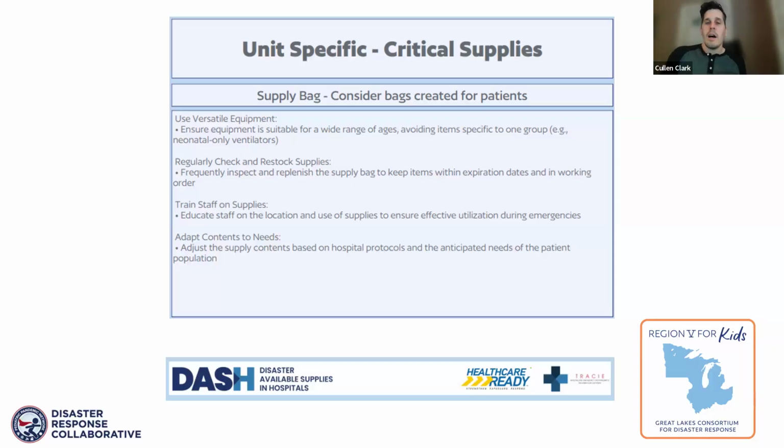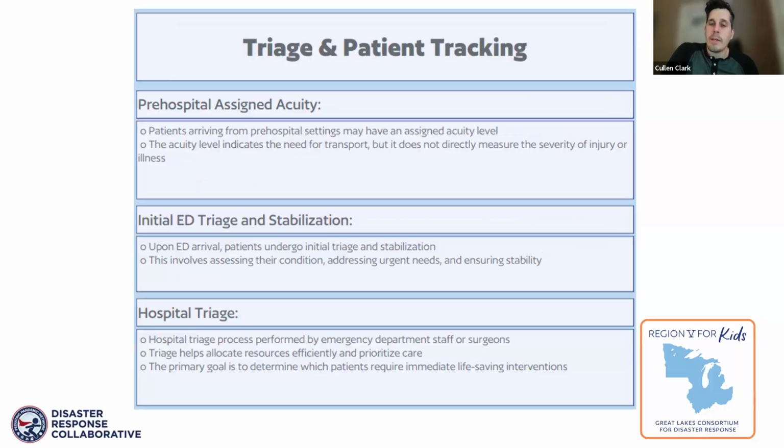Next slide. A big thing that we all fret about in mass casualty incident response is triage and patient tracking. Obviously pre-hospital triage has many different models: there's JumpSTART, SALT, you name it. But to date, there is not a simple tool that really can be utilized inside of a hospital, and that's due to the wide variability of hospital capability.